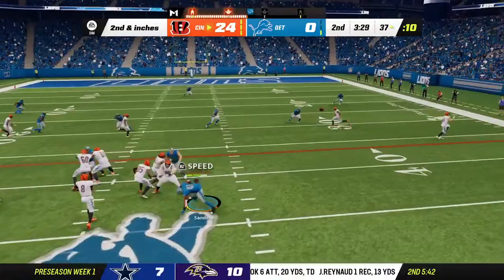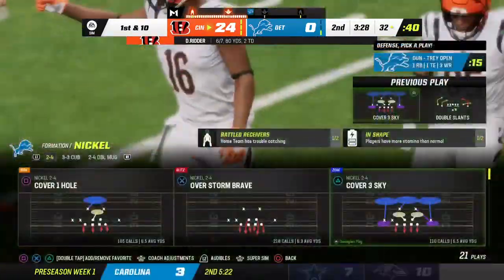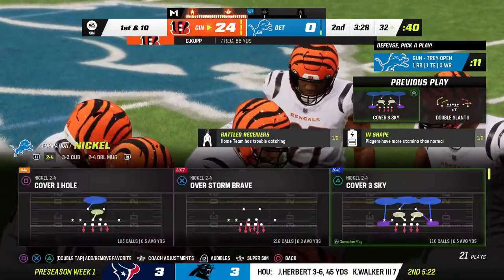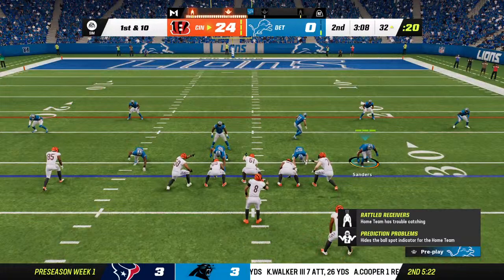Second down and inches. Open man right side is Cup, complete. And he gets it down a yard or 2 shy of the 30 before he's out of bounds. 7 catches for him now, and this last one, a 1st down.